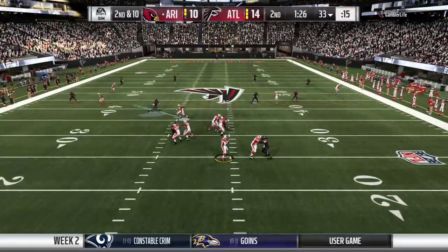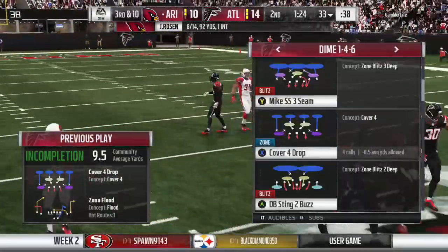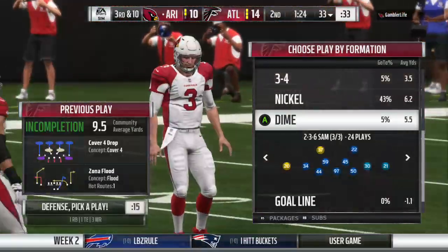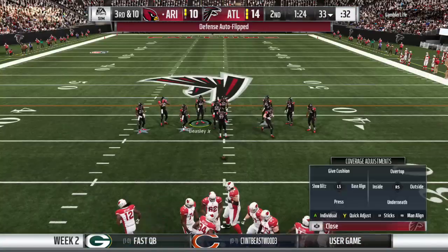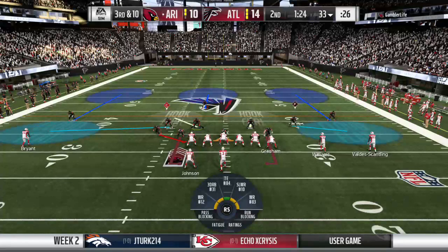Rosen again on 2nd and 10. And incomplete there. A nice hit. Jars the ball free and brings up 3rd down. Feels like they're getting caught in between here because they didn't get completions on 1st and 2nd down. Now you got to worry a little bit about the clock because you prefer not to give them another shot here in the 1st half. But if you don't pick up the 1st down, guess what? You're likely going to have to.